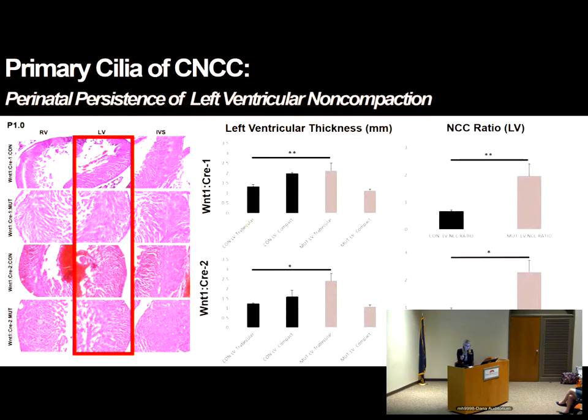The important piece to emphasize about this slide is that, in fact, we're seeing this phenotype persist past the embryonic time point. So these mutants are living one day past parturition, and the non-compaction phenotype is persisting to the postnatal period.